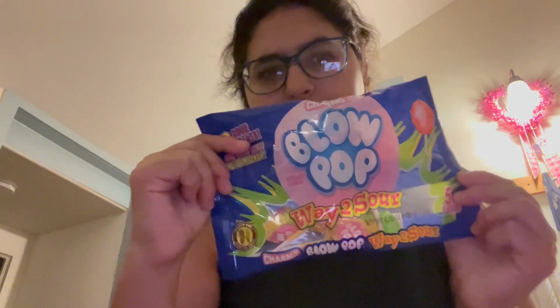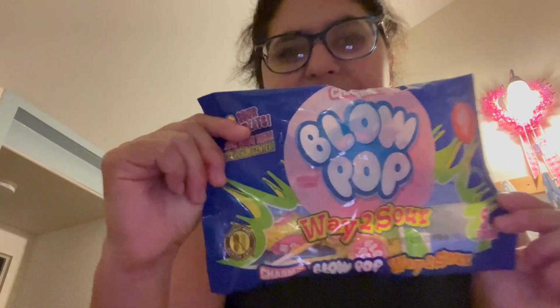I got this headband. This looked really cute. So yeah, I might wear this maybe tomorrow. So I got that. I got some Blow Pops, my favorite right here.